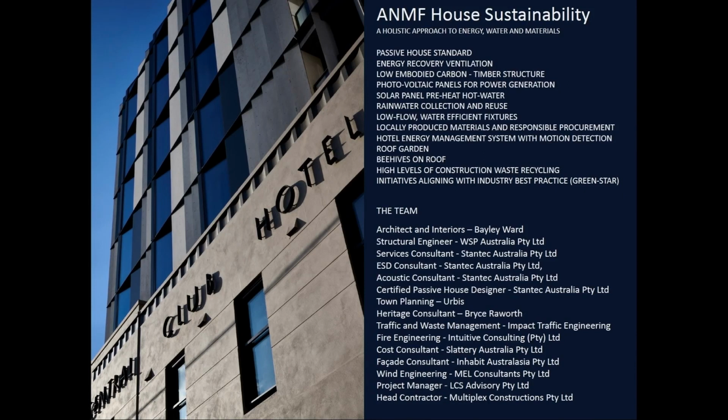Throughout the project, driven primarily by the climate considerations, there was the desire to use locally produced or locally manufactured materials and products. And then within the hotel itself, we've got an energy management system which detects whether people are actually in the room, so the air conditioning doesn't run when nobody's there. On top of the building, roof space is at a premium, but we've got a roof garden around the edge. We've got some planters, and we're talking about doing beehives up there.